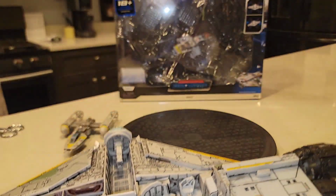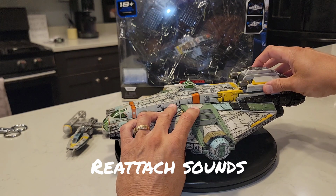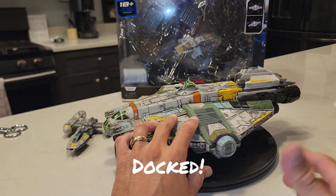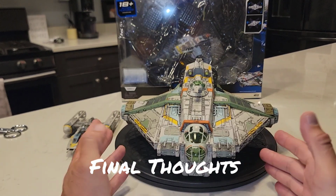Let's get into some final thoughts, guys. Bringing this Phantom Shuttle in for one more landing, just to let you hear the docking sounds. If I can get this on there the right way. And that is so very, very cool. Let's get into some final thoughts. Some final thoughts on this set here.